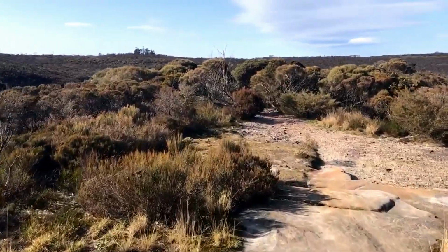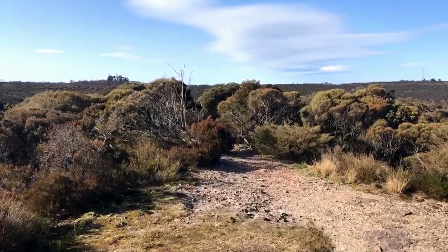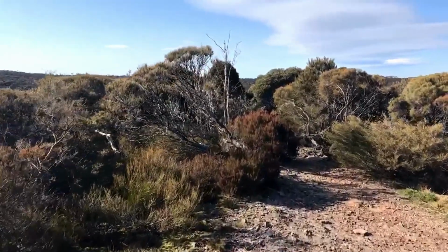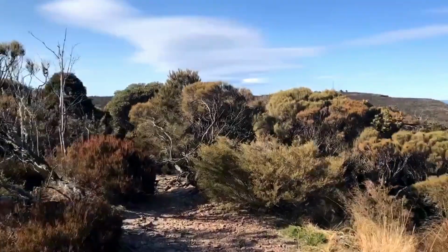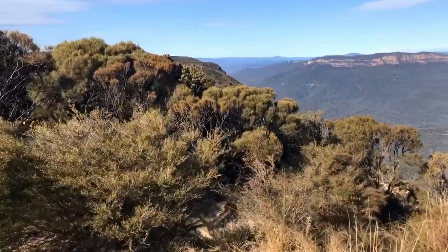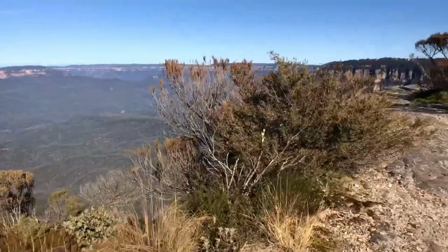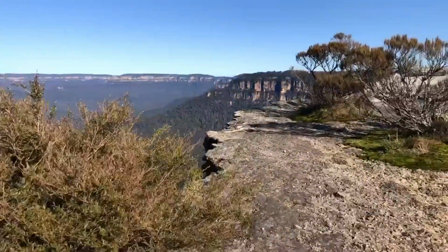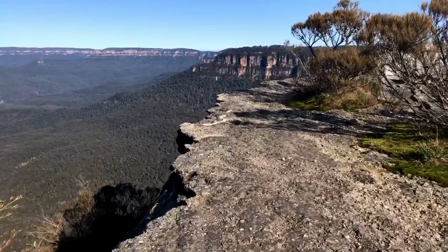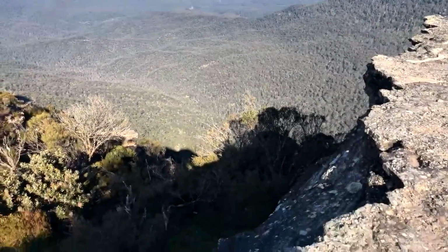Okay, so this is a path that the tourist buses don't know about and won't take you to. The drivers may know about it, but they won't take you here. We're just about to duck down this little track. Let me just show you kind of where we're headed. So you can kind of see the edge of the rock platform here. We're about to go down there.